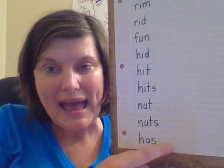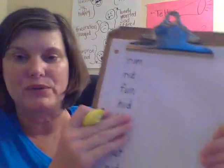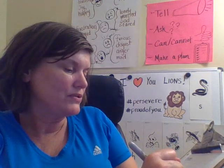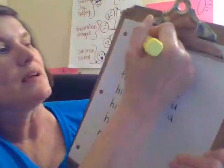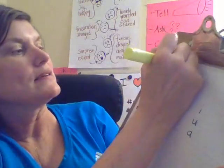As, has. Good job. Now, I want us to take a look again at where the vowels are. That's really important that we really pay attention to vowels in the words. And so far, the vowel sounds that we have learned are the I sound, the U sound, and of course, the A sound. Okay, so here are the three vowel sounds we've learned so far. So let's find them in our words. Here it is here. Okay.